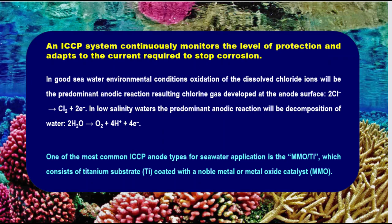One of the most common impressed current cathodic protection anode types for seawater application is mixed metal oxide coated on titanium, MMO/Ti, which consists of a titanium substrate coated with a noble metal or metal oxide catalyst.